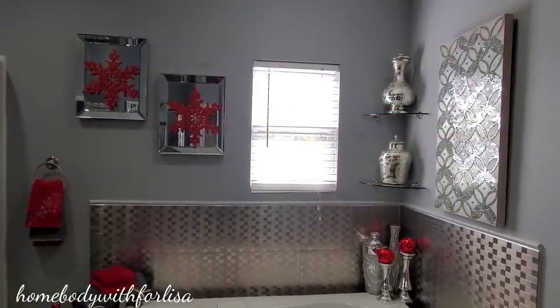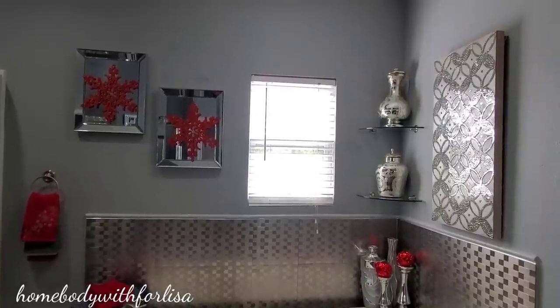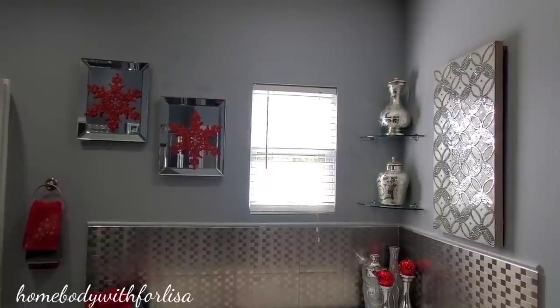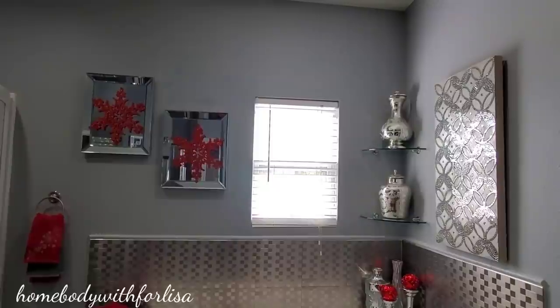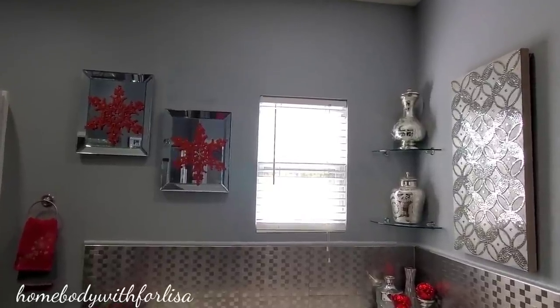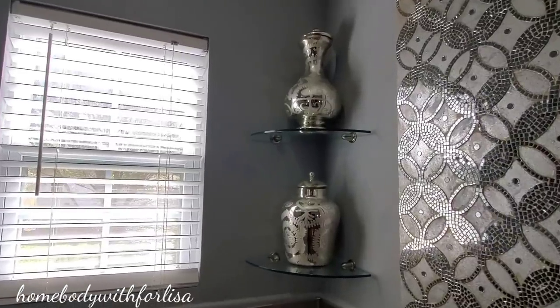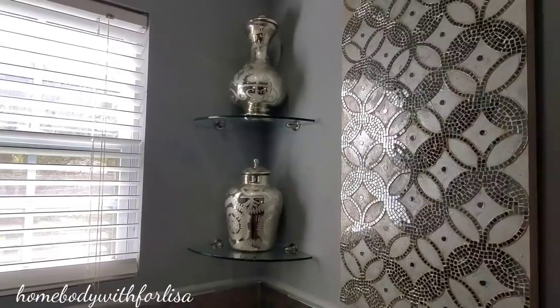Okay, love. So let me just tell you briefly where the items came from. The towels over on this side came from HomeGoods. The mirrors on the wall came from HomeGoods. Red snowflakes came from Walmart. The vases that you see in the corner over here came from HomeGoods. The glass shelves in the corner came from Lowe's.